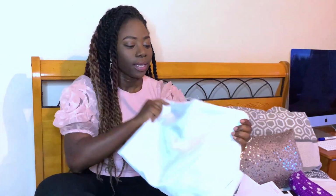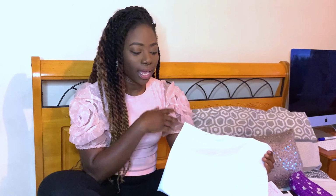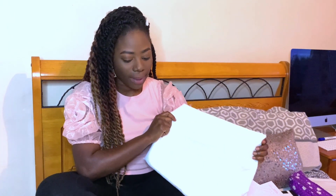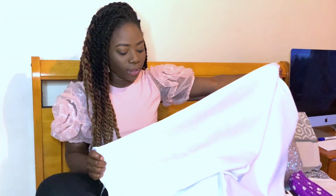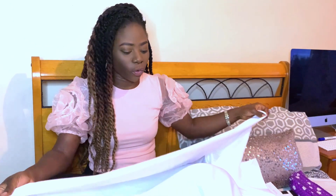Right, I have the Duchess satin fabric. This is very thick, and the width is long. So I really love this. I got this one from Amazon. It came through on Amazon, and it's absolutely gorgeous. When I read about it, it's made for weddings or royal evening dresses and all that kind of stuff. That's what it was usually used for in the past.